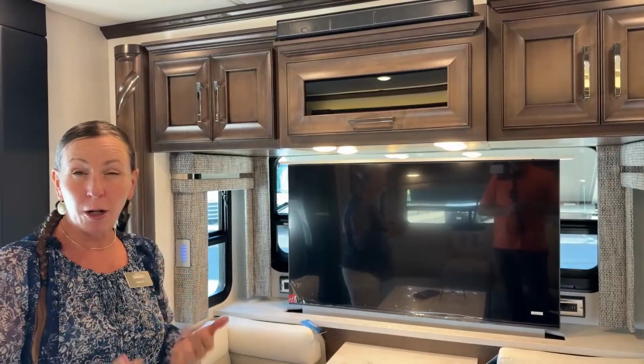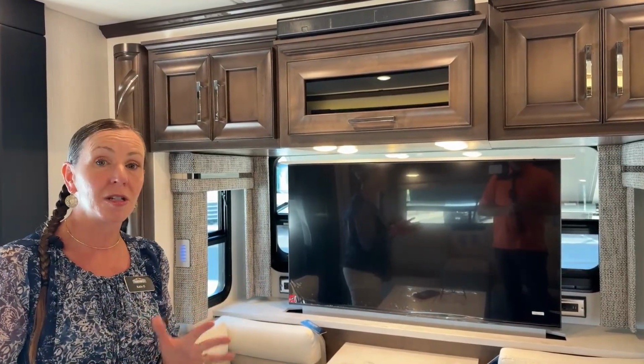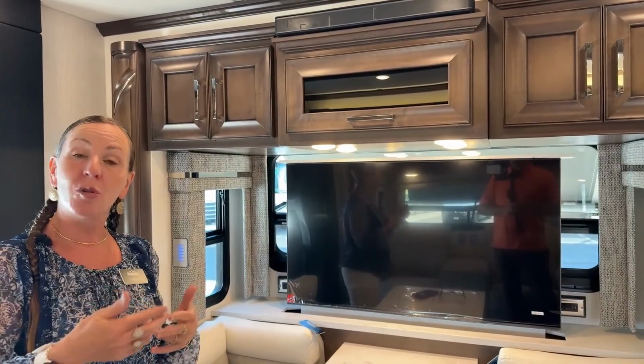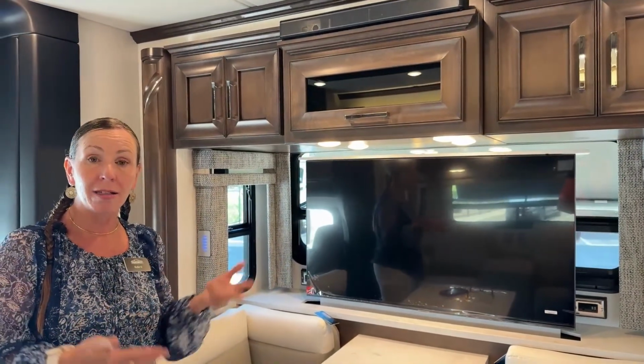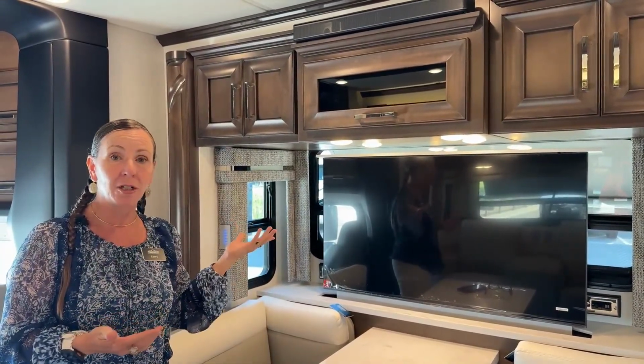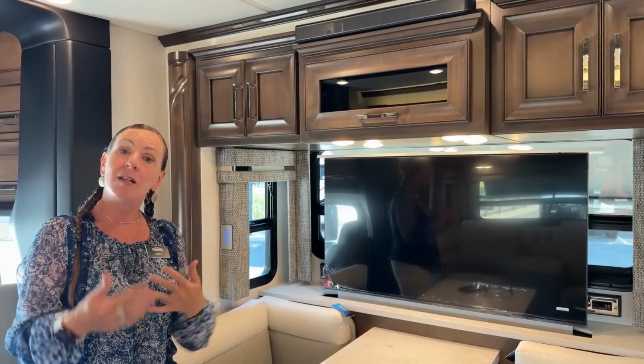So we run a Cradle Point, which is pretty much a very similar system to this coach. The Cradle Point that we run has 2 slots. We run an AT&T and a Verizon card out of that. Right now we're just running the Verizon. We don't have the AT&T turned on. But it's nice because it's cellular.